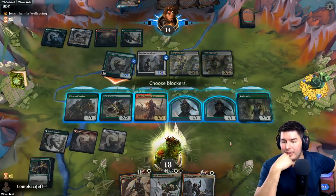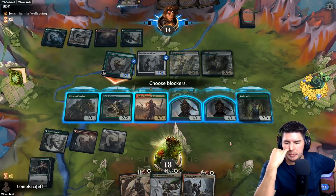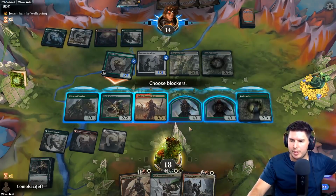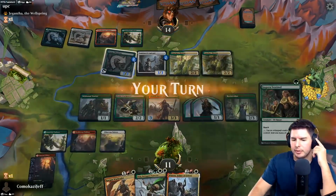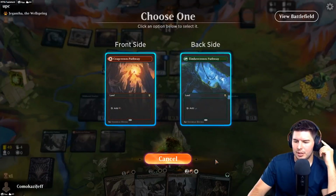Swarm Shambler up to 7/7. They might have trample at some point. We don't block this one. We're too close to Winota. There it is. There she blows.